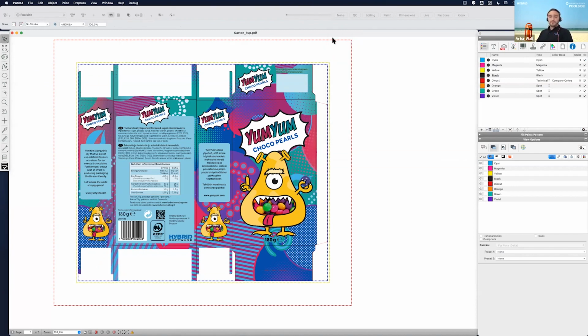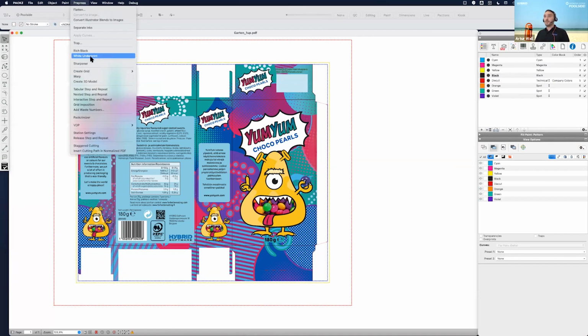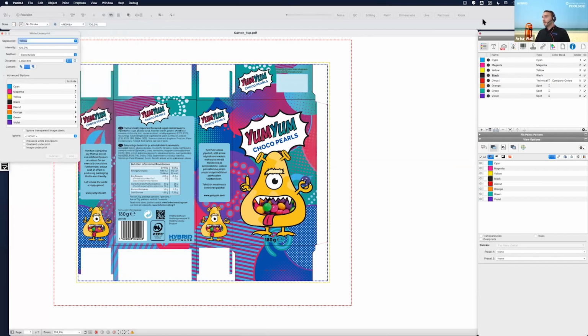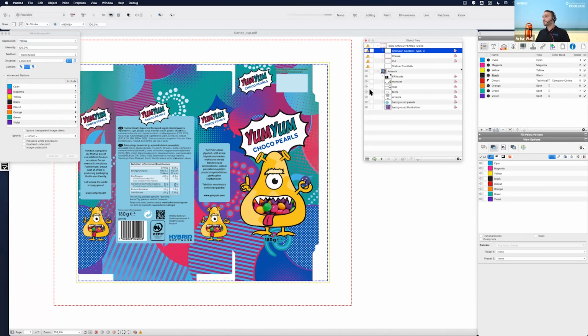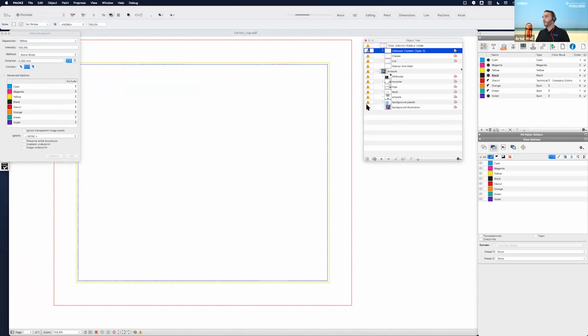Then maybe you often need to create figural shapes, for example for finishes such as spot colors or embossing. And PACKZ speeds up this process tremendously with a specific tool, which is called the white underprint. For that reason, let's say we want to create a varnish just for a background.